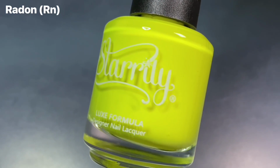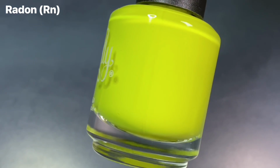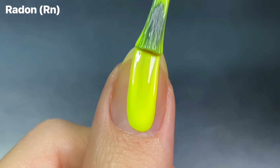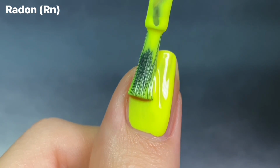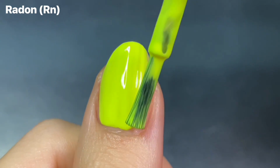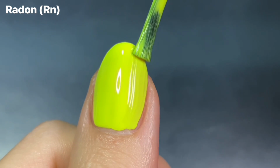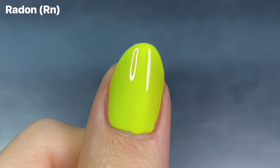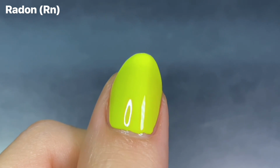Next we have Radon, and this is the vivid yellow neon from the collection. I wouldn't say it's your typical highlighter or tennis ball color kind of yellow. It's sort of between that and a primary yellow, as you'll see later in the comparisons. But yeah, I unfortunately was the most disappointed in this shade just because of how streaky the formula was.